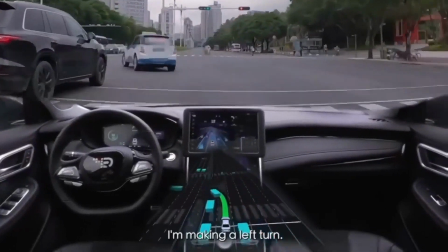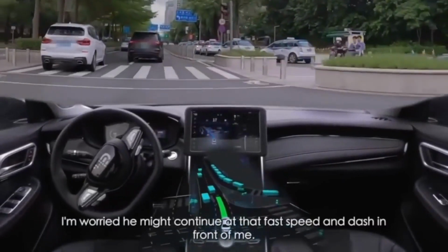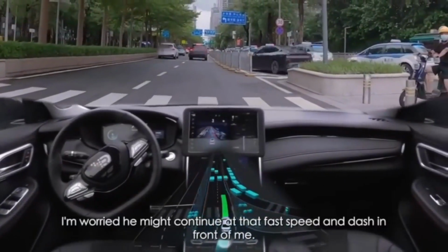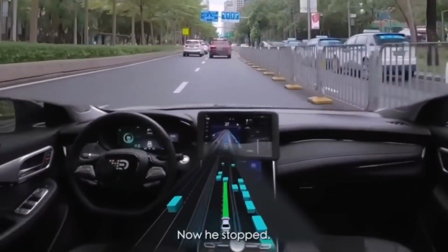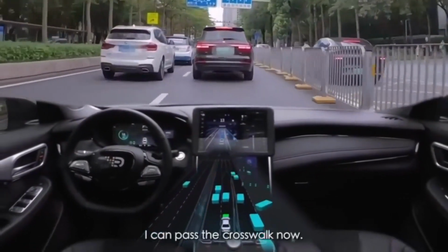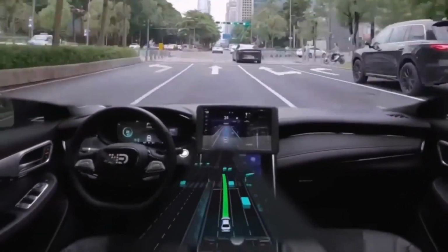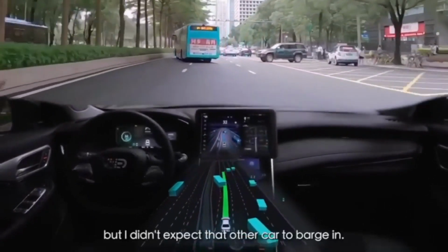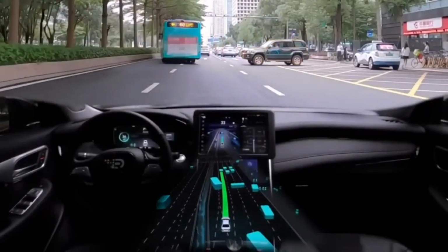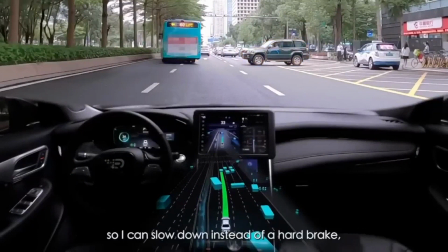I'm making a left turn. Oh, an e-scooter is coming this way. I'm worried he might continue at that fast speed and dash in front of me. I better be cautious and slow down. Now he's stopped. I can pass the crosswalk now. A bus on the right is merging into my lane, but I didn't expect that other car to barge in. Thank goodness my perception system noticed the car at its speed, so I can slow down instead of a hard brake.